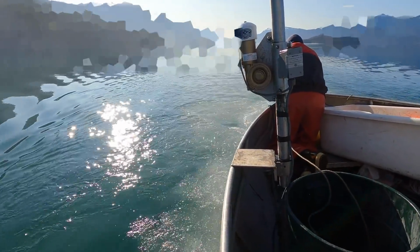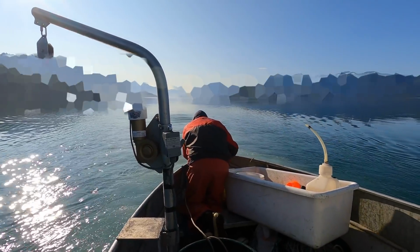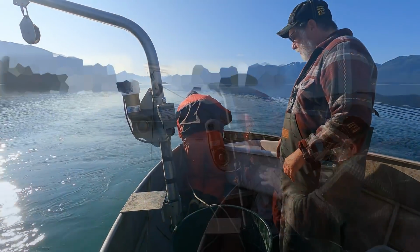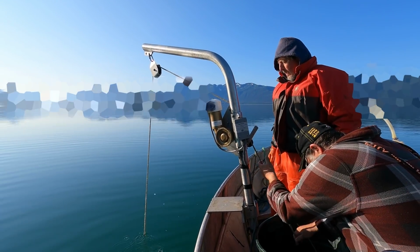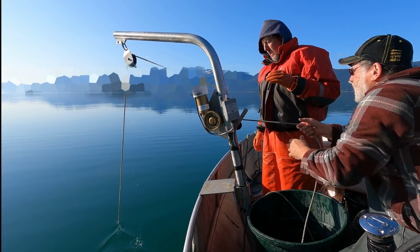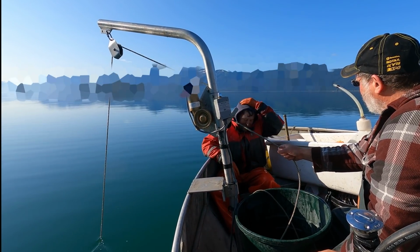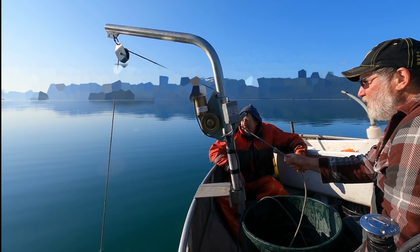Got it. Just broke loose. Yep. All of a sudden I can feel the boat just pop. Find out if it worked. Pop loose, huh? Well, we got more line out back, so it's letting out, but it might be wrapped ten times.